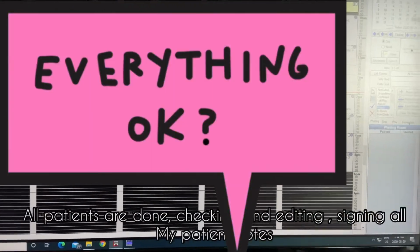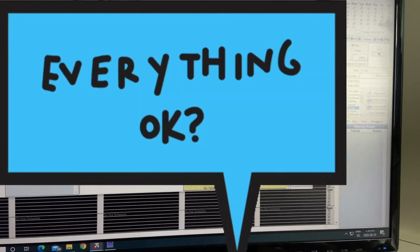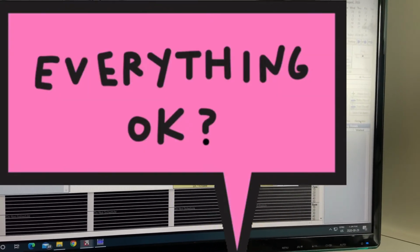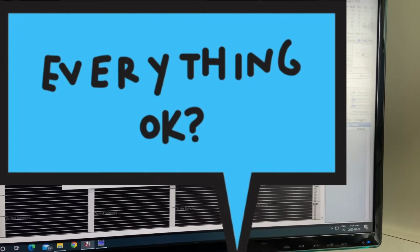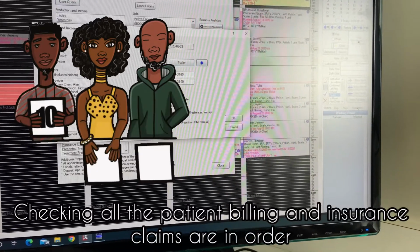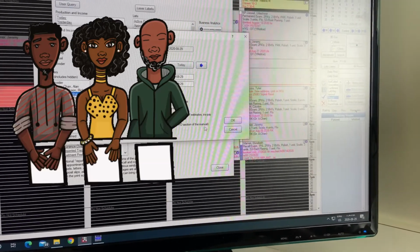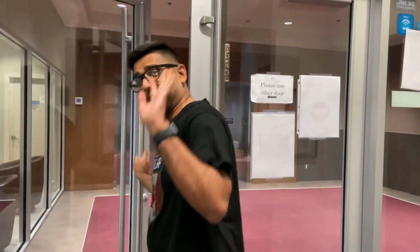And I'm done for the day, and I'll just go back to the computer, check all my notes, just make sure everything is in there, nothing has been missed, what was done, what was talked to the patient, and then I'll check all the billings, all the insurance claims, everything is in order. If there's anything off, I'll let the front desk know, I'll let the manager know, or if I cannot make any corrections, then that's time to go home.